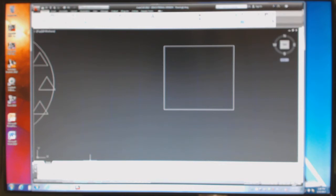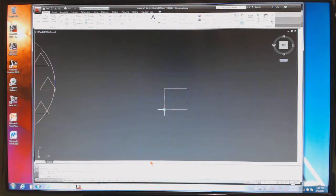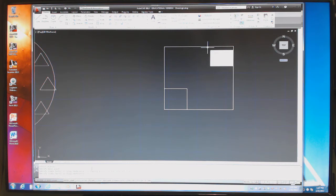What if I did not want that box to actually scale up? What if I wanted to make a copy of it instead of messing up my 2x2 square? Let's say I wanted a 2x2 there and a 6x6. If you use the scale command, select your object, right click to continue with your base point. Right down here, there's an option that says copy. So I hit C for copy. Now I can type in my scale factor, which we set as 3. So you see, it copied the box, made it 6x6, and left the 2x2 alone.